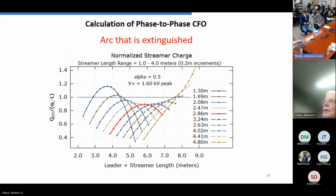So we start out here, this is our leader, and we're up here, great. So we extend our leader, we go to the next iteration, and we go up here. Everything's fine, the leader keeps extending. So we go to this one here and this one here, and it never gets to that point. Therefore, the arc is extinguished.